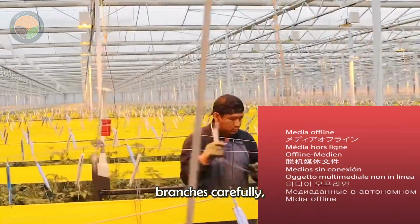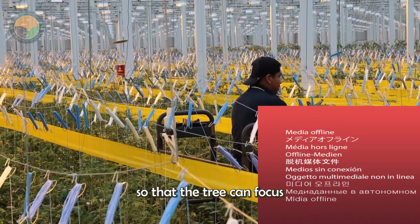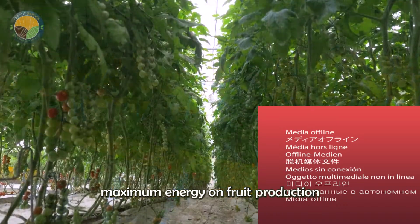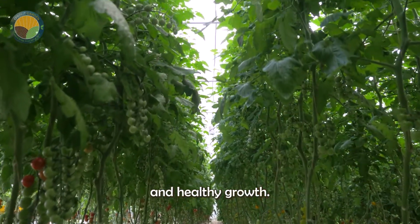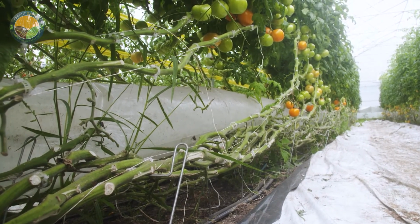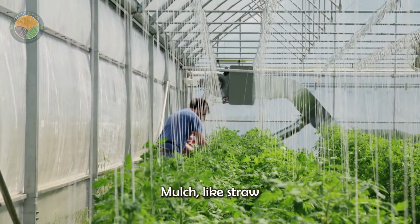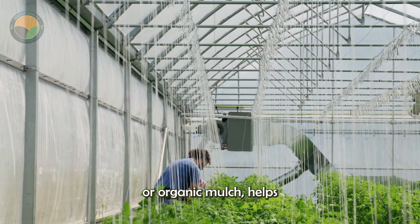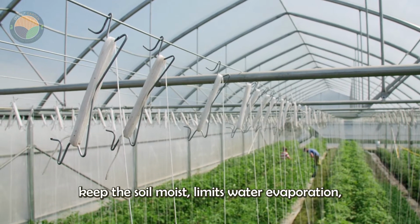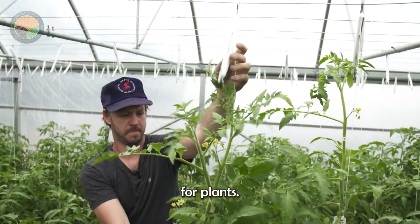Growers also prune branches carefully, gradually removing small side shoots so that the tree can focus maximum energy on fruit production and healthy growth. Mulch, like straw or organic mulch, helps keep the soil moist, limits water evaporation, and maintains a stable growing environment for plants.